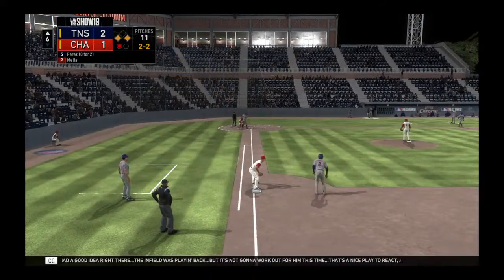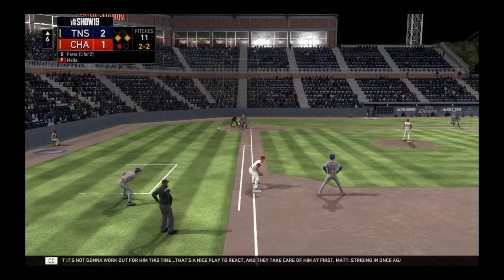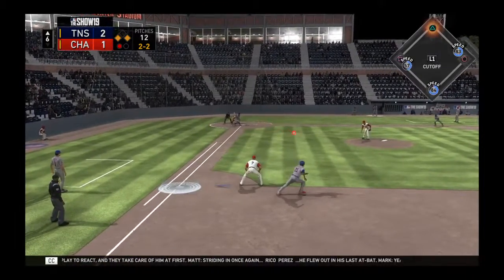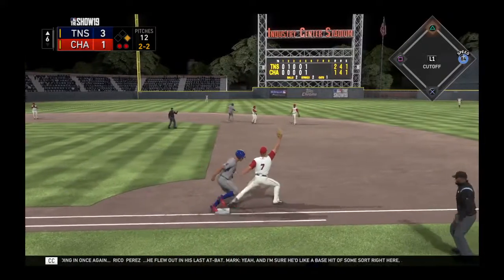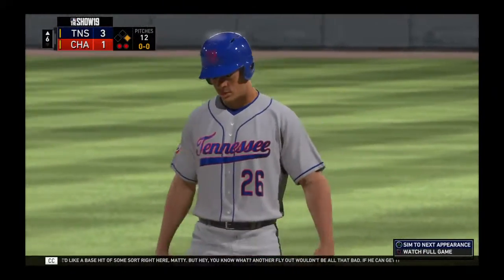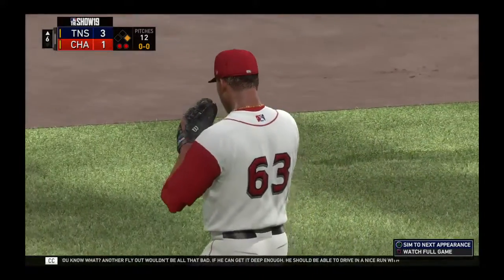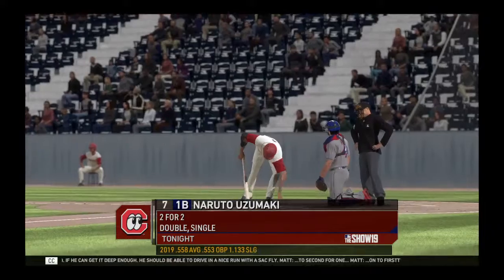Striding in once again, Rico Perez. He flew out in his last at-bat. Yeah, and I'm sure he'd like a base hit of some sort right here, Matty. But hey, you know what? A flyout wouldn't be all that bad. If he can get it deep enough, he should be able to drive in a nice run with a sac fly. To second for 1. On to first. Not in time, as the umpire was right there to make the call. They couldn't turn the inning-ending double play. They just get the force out at second, and the runner scores from third.